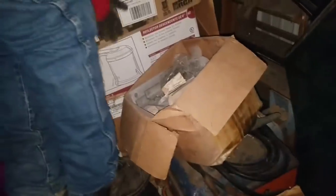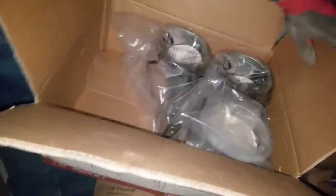Satellite TV. Here's that. Oh man, what the heck is in here? I think they're all this full brand new staples. This whole box is heavy as heck. Alright, for our TV. Dangerous job, Mike. Brand new can lighting.